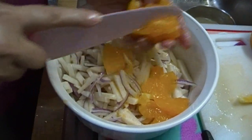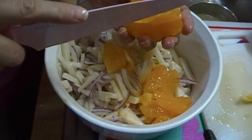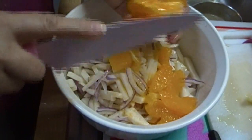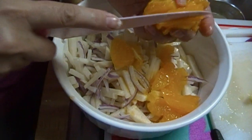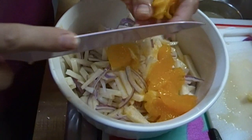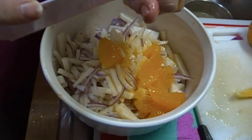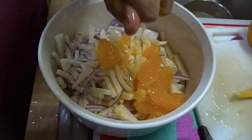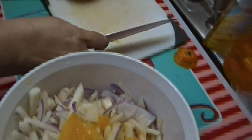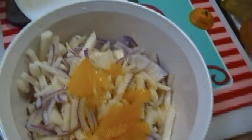Trust me, this is all going to be worth it in the end. We've got that really lovely sandwich in the oven that's baking, and that's what we're going to have this with. So this is going to be a nice, refreshing, acidic side. Now, we've separated all of those segments there. Don't let that juice go to waste. And we'll take care of this one over here.